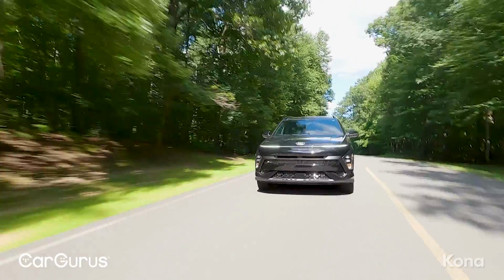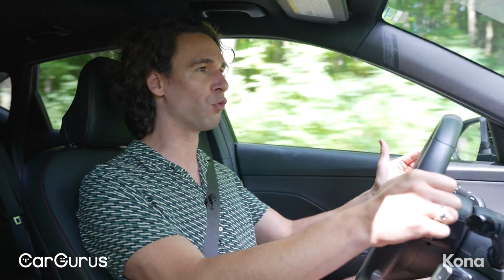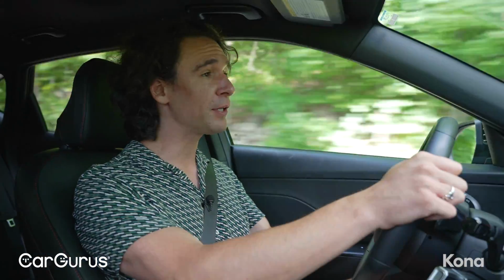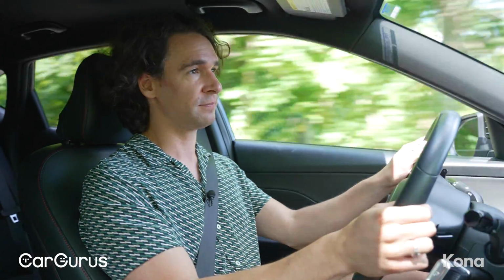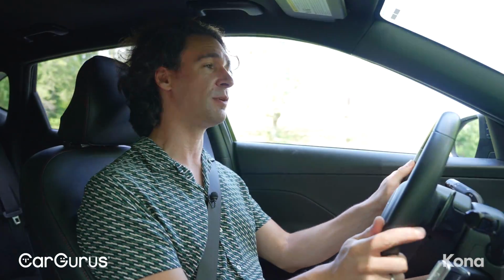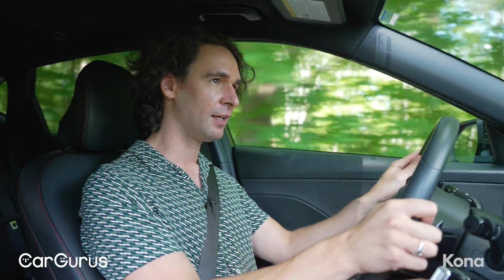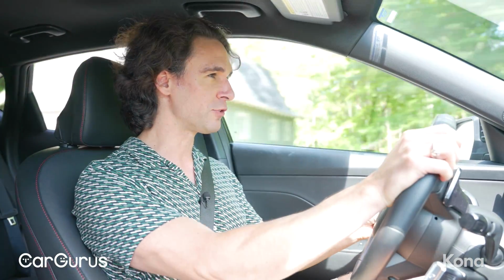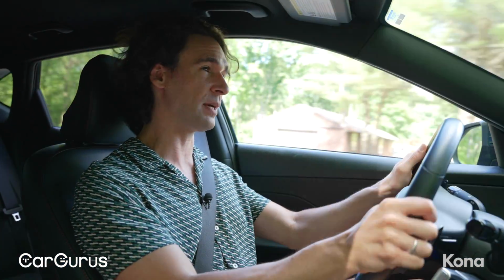For me, despite the softer ride, the better control on rougher surfaces, and the ability to have all-wheel drive, that does not make the Kona N Line a better car to drive. It doesn't. For its size, I think this car should be driving better. I think the previous gen Kona drove better, but it rode worse. So now this one rides better, but now it handles worse. Hyundai's kind of gone in the opposite direction here. I was hoping they could get it right. Maybe we'll wait for the third generation and see what Hyundai comes up with.